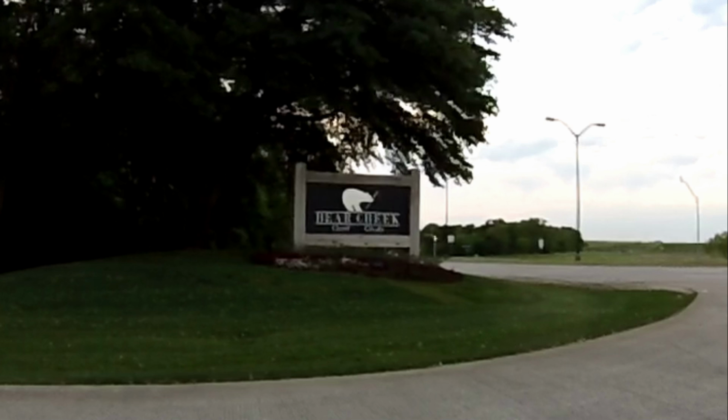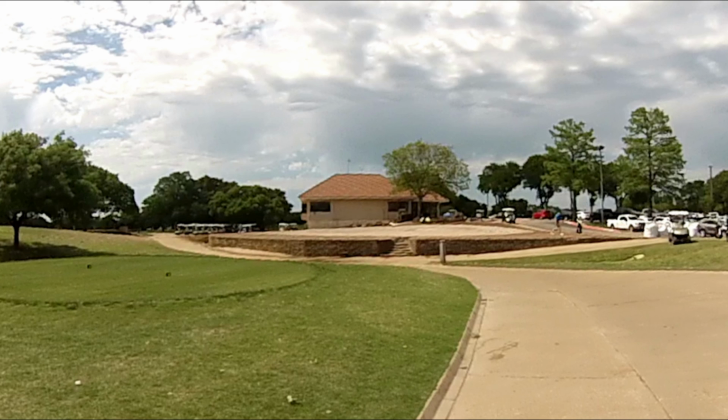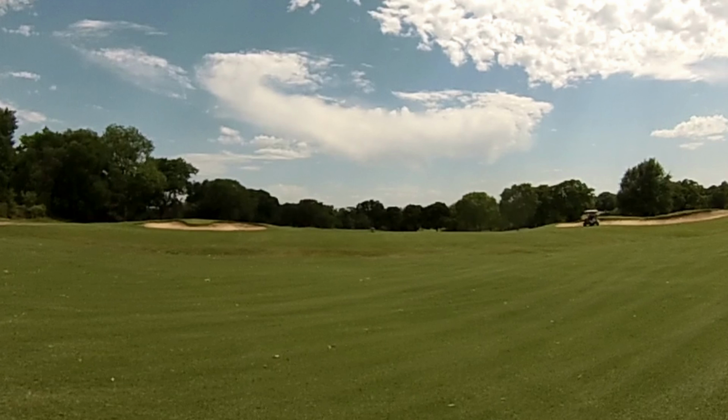I've played down here in the Dallas area, DFW, Dallas-Fort Worth area, since I've been working down here lately. The first course I played when I got here was called Bear Creek. And this course is right next to the airport. Well, pretty darn close.